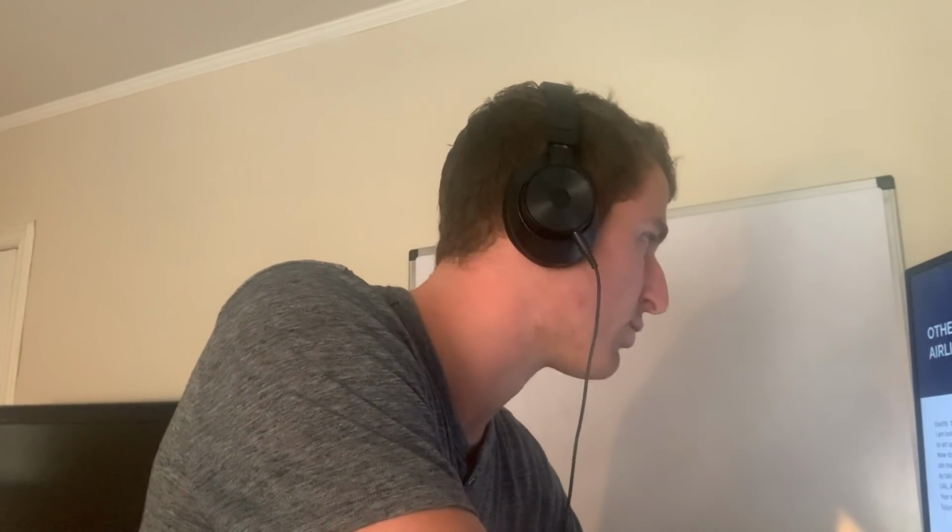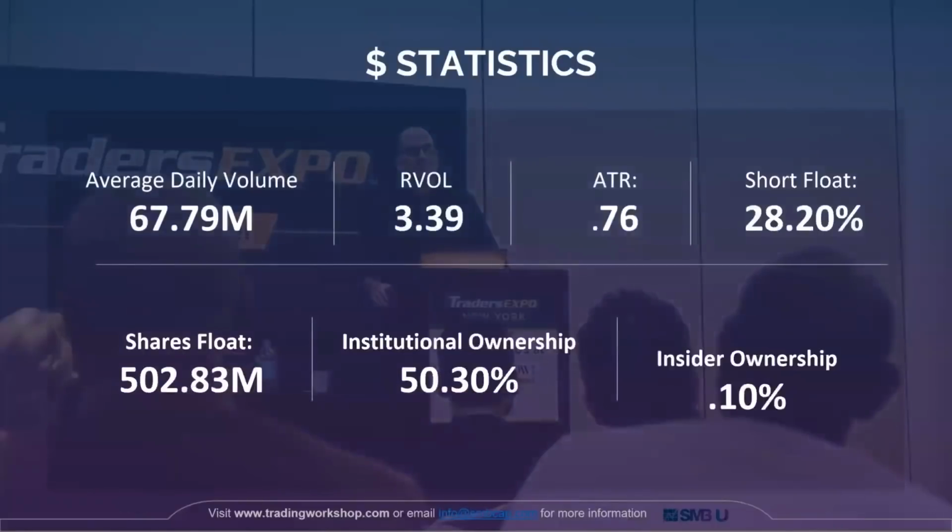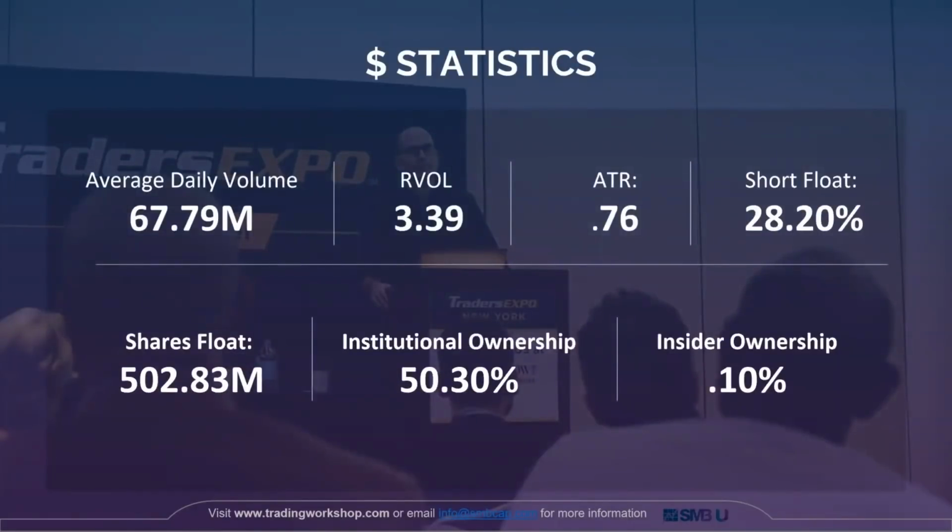We have a lot of tech that we're able to use. It's more so about how I can actually handle the risk accordingly and properly. That's something that I certainly have to work out. So the stats on AAL, the daily volume was 67 million. Relative volume at the time was 3.3, certainly in play, especially for airlines that have been a little bit slower in 2020. ATR 0.76, short float 28%, so relatively high. Some shorts can be getting squeezed, especially as we grind higher. The float 502 million. Institutional ownership 50%.